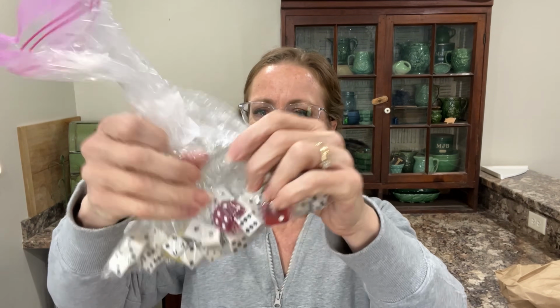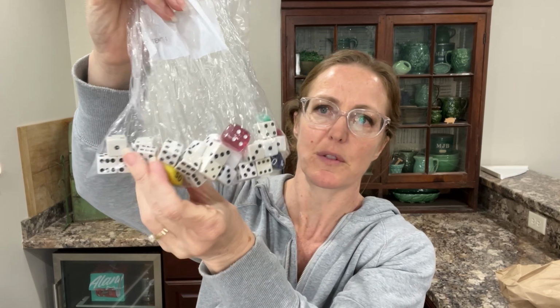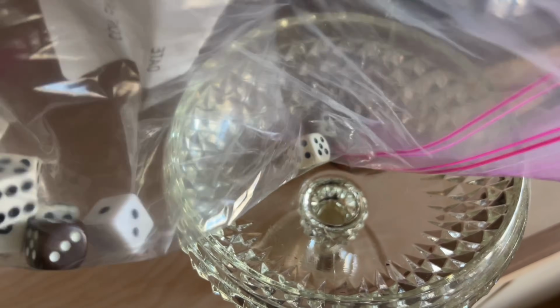And then he must have found some games, or just somebody had put a bag of dice at the thrift store and he got those for me. So that's awesome. I'll have to add that to my pile.